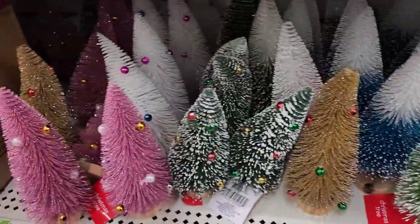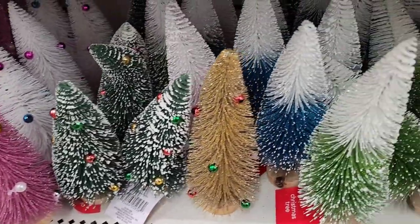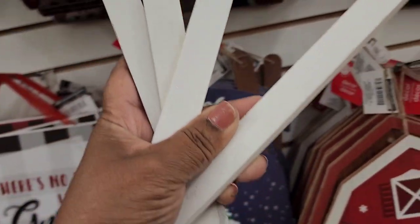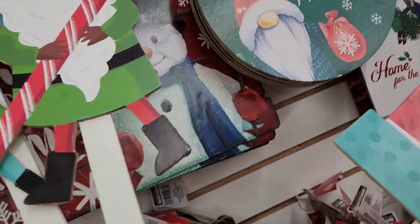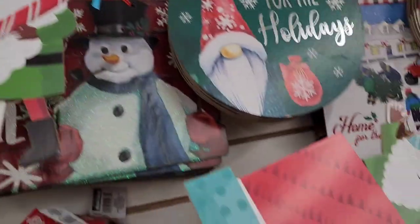These are really pretty. Love them, love that pink. Really cute. These beautiful stakes with the gnomies. Really pretty. Absolutely gorgeous. And let's see if I could hang this one to show you guys. So that's what that one looks like up there as well.